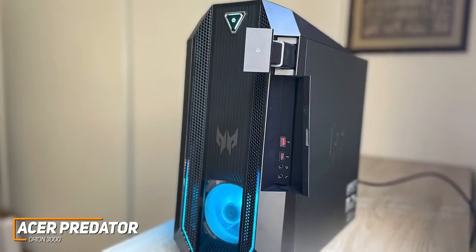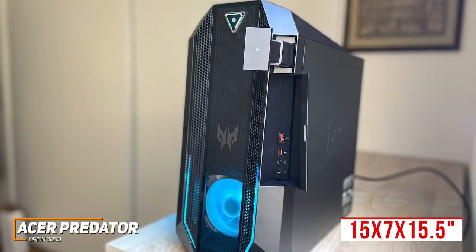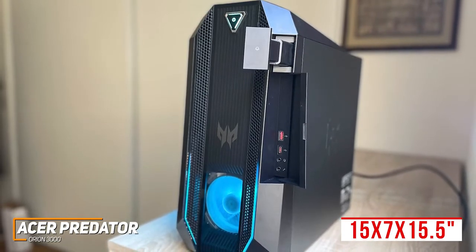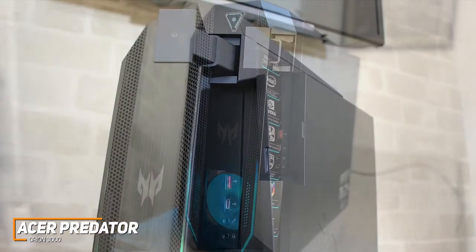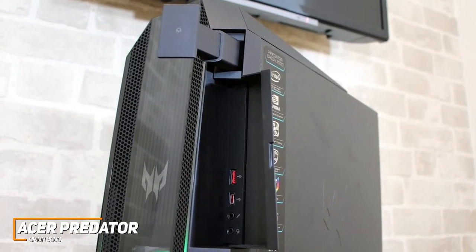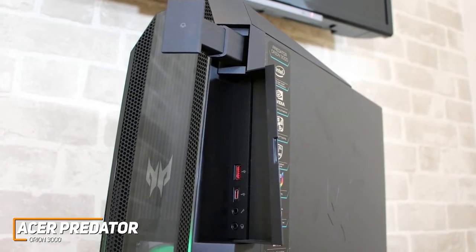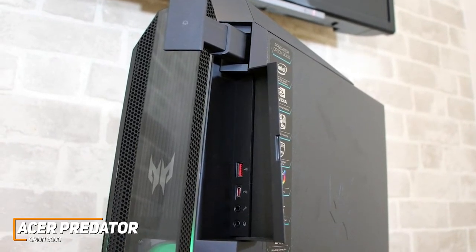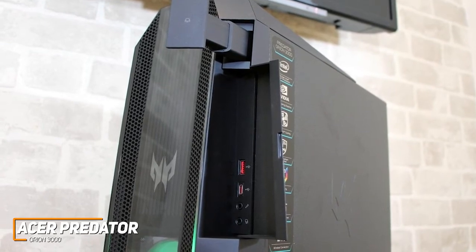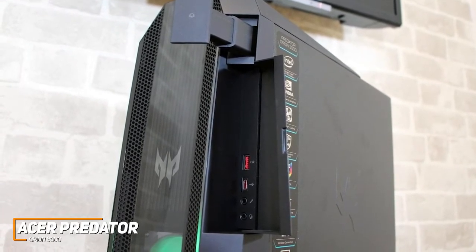It has a reasonably compact build that only measures 15 by 7 by 15.5 inches, and you get a sleek design with a tempered glass panel on the side. Despite its small stature, it offers a decent range of front-facing ports, including a USB 3.2 port, a USB-C port with up to 10 gigabits per second speeds, and 2 3.5mm jacks on the front, along with several additional inputs on the rear, though the built-in headset grip can block some ports when being used.